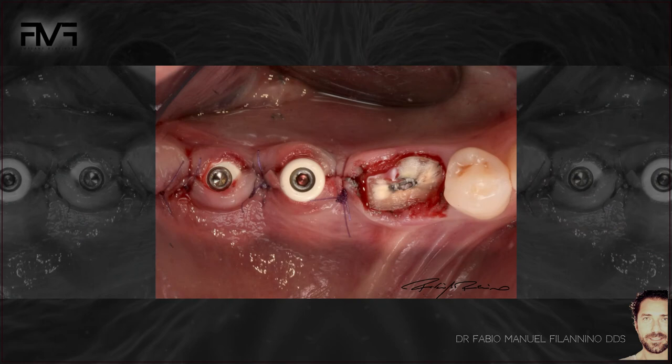But the very interesting site to talk about is the premolar, number 4.5, that is rotated, as you can see by the image, and with a really thin cortical plate associated to thin biotype. So an immediate implant could be very risky, for the reason that the bundle bone resorbs during the healing period with no space for grafting if we want to go flapless.